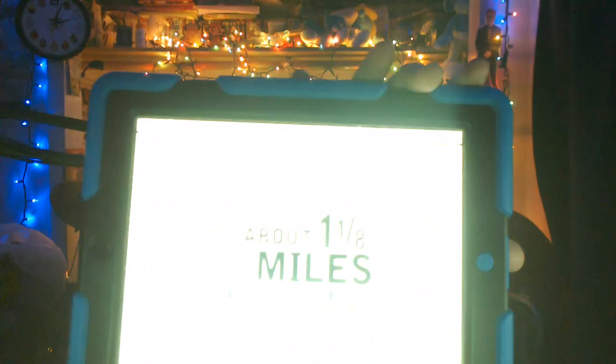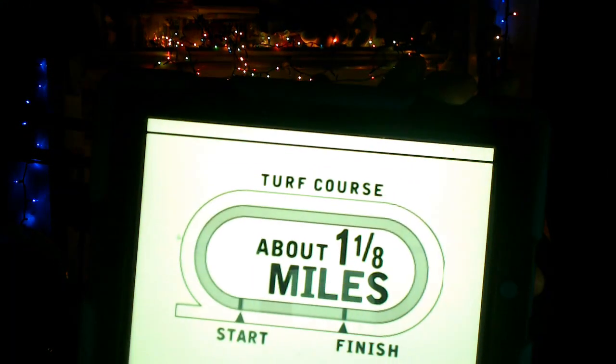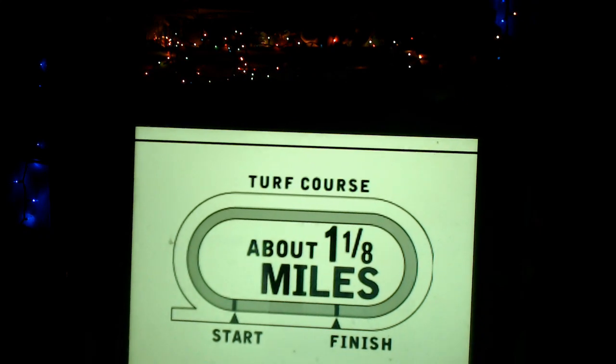The 10th race from the Fairgrounds is the Fairgrounds Handicap. It's a Grade 3 event going for a purse of $150,000, for 4-year-olds and upwards. A field of 11 horses going to post here, the distance of about 1,800 meters, or about one mile and an eighth, on the turf course. About 1,800, a mile and an eighth turf.